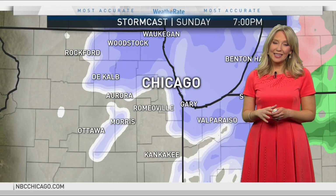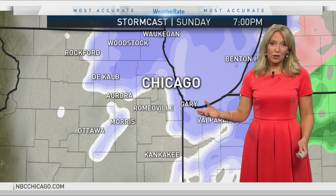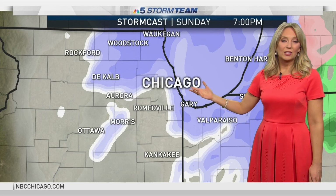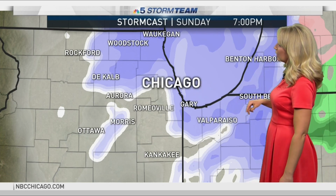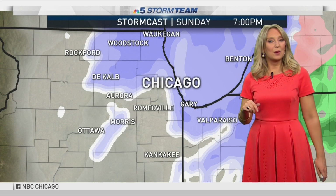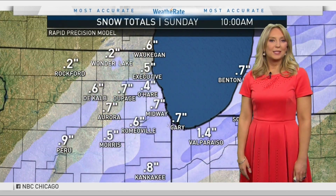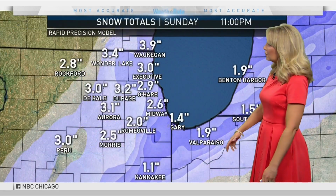Could reduce visibilities if you're going to be out driving tomorrow at times. And again, some of the roadways, especially the less traveled roadways, could end up becoming a little bit slushy. But again, I think it's mainly the elevated surfaces where we're going to see that accumulating snow. By 7 p.m. on Sunday, some of the snow still around. But as we work towards Sunday evening, the snow is going to become a lot lighter in nature. And as we wrap up the day, the snow is largely going to come to an end.